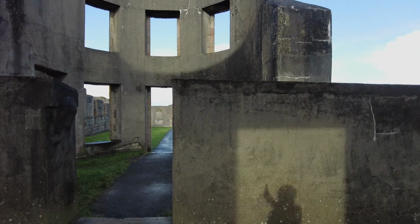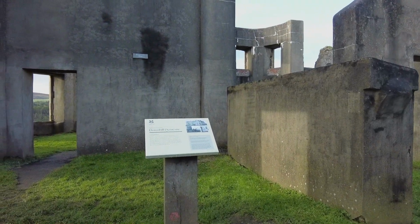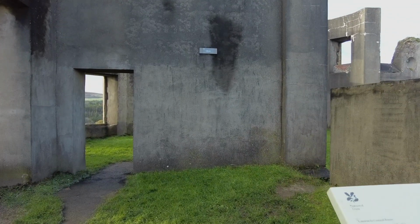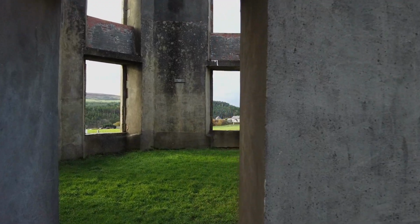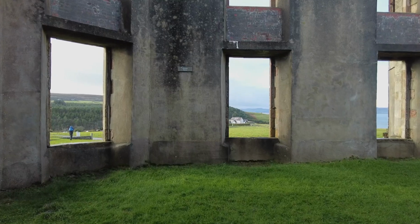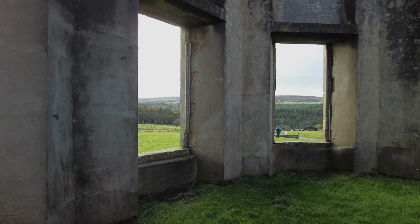In this mansion, there are a limited number of signs throughout. This one tells you a little bit about the architecture, and a few up on the walls tell you the name of the rooms. This one, the library. And in through here, the drawing room, which would have a lovely view of the hillsides around, lots of windows.